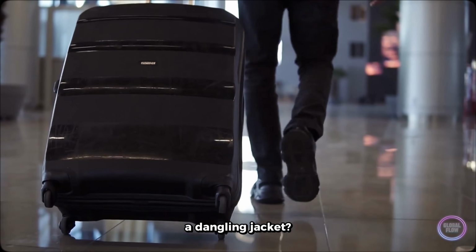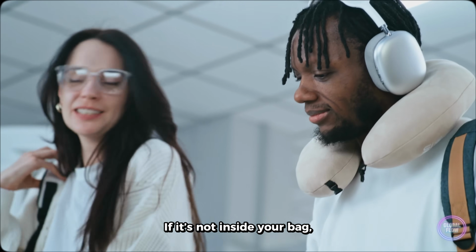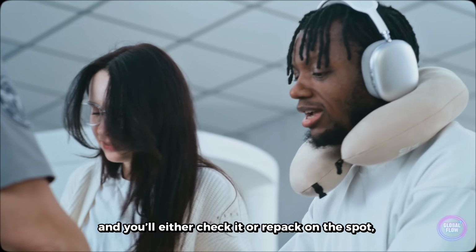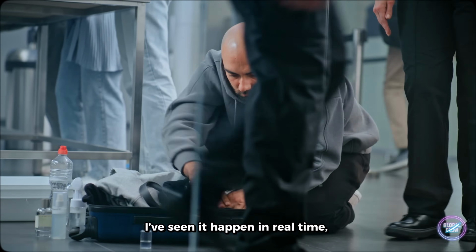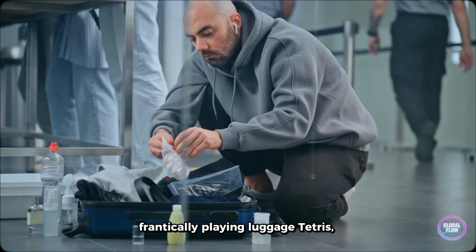A dangling jacket? A water bottle clipped to your backpack? If it's not inside your bag, they'll count it as an extra item, and you'll either check it or repack on the spot. I've seen it happen in real time. People on the floor at the gate, frantically playing luggage Tetris.